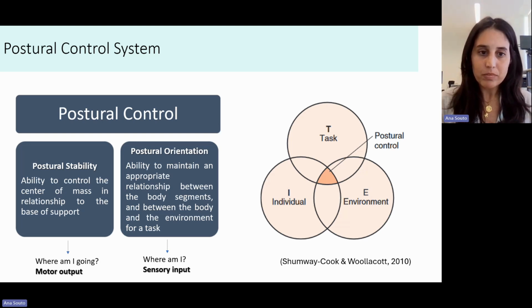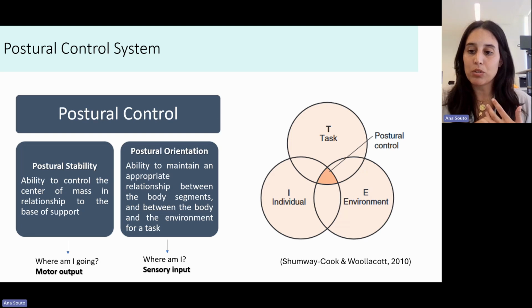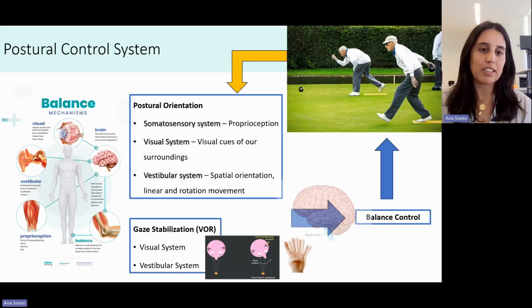maintain our balance. And so, as with every aspect related to motor control, postural control also emerges from the interaction of the individual and all of these motor and sensory systems with the environment and with the task itself. So different environments and different tasks will require different responses of postural control. So there's going to be the need to have flexibility, and those motor and sensory systems have to be dynamic. Okay, let's move on.